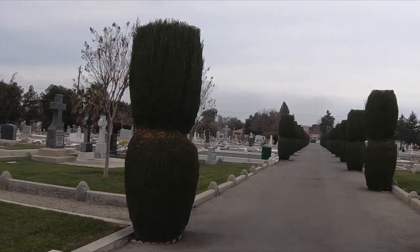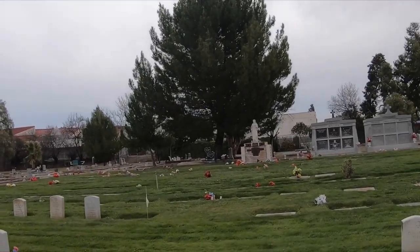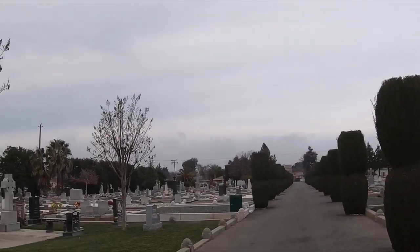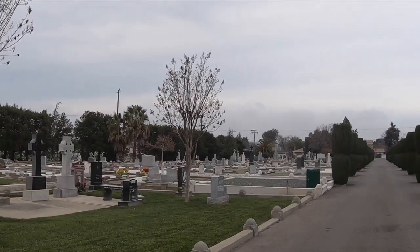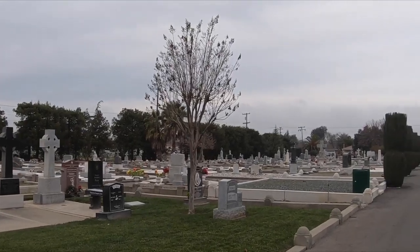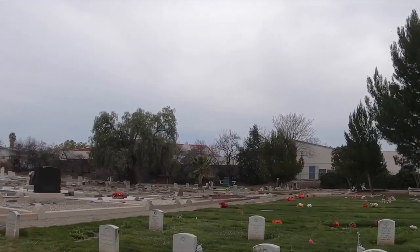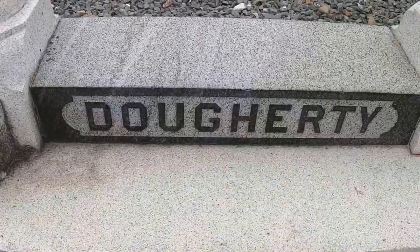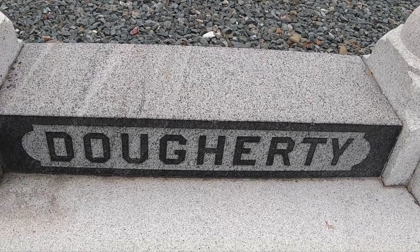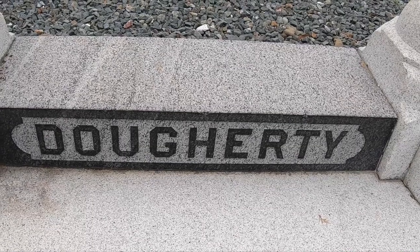This is St. Michael's Cemetery in Livermore, California. This particular cemetery was established in 1880 and it serves the Tri-Valley area. This is another very old cemetery with a lot of interesting markers, headstones, little mausoleums, etc. And like a lot of these old cemeteries, like I've said in the past, there are street names here. These people had streets named after them.